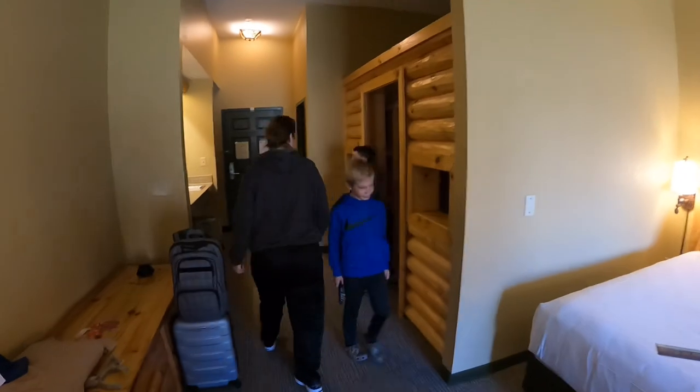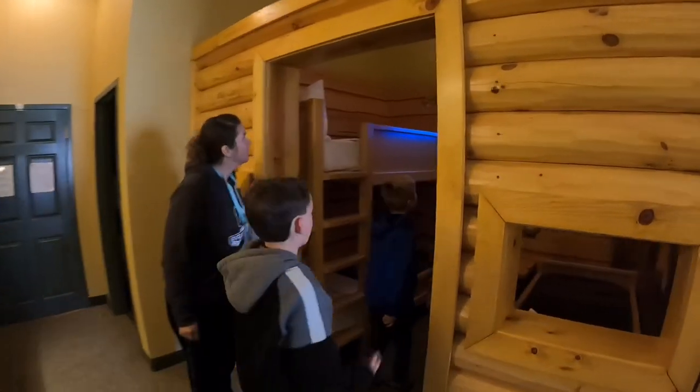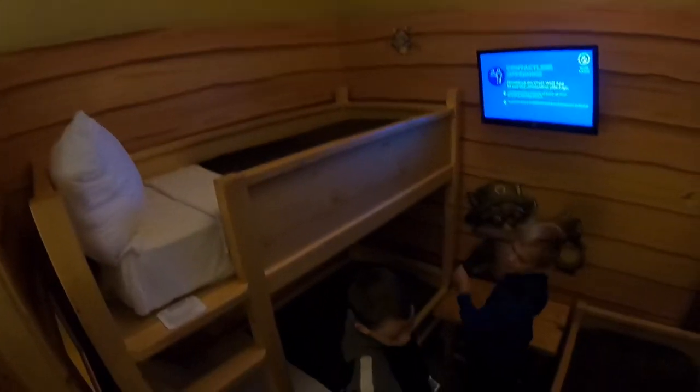All right, kids, you got any lights in here? No, my bed's right here. Just the TV? Oh, yep. My bed's right here. So they have bunk beds on one side. That's Mazzy's, that's Joey's, and that's mine. And then a single layer on the other.